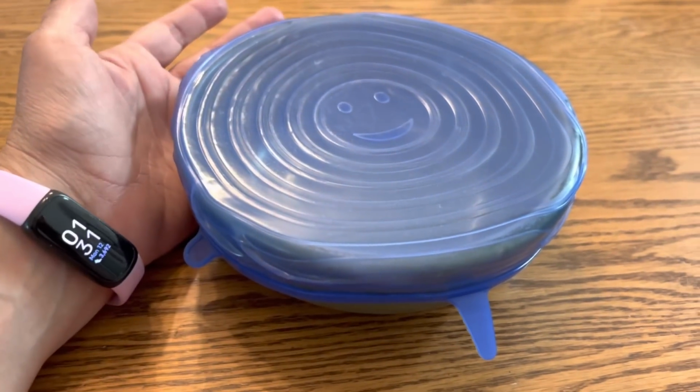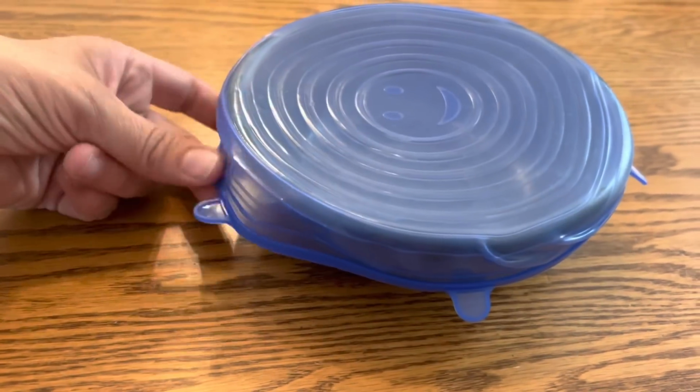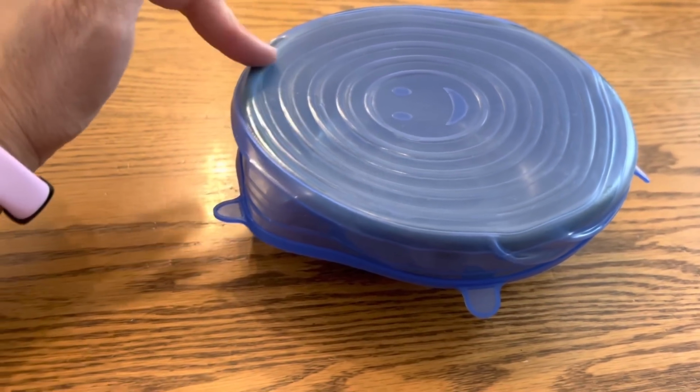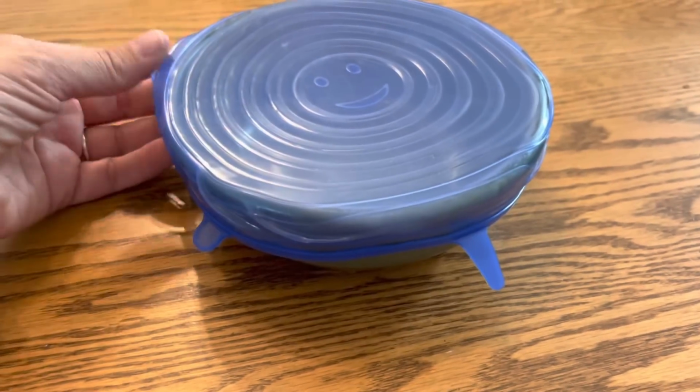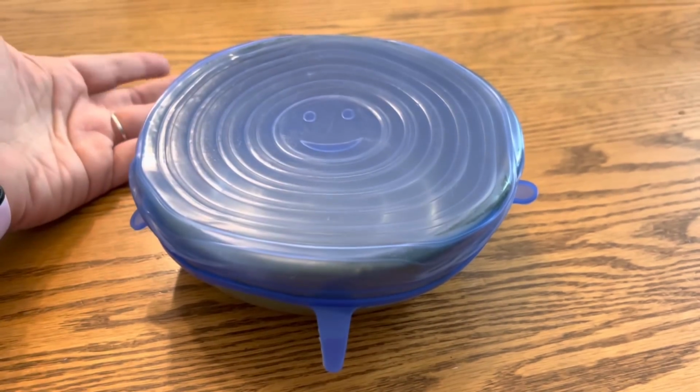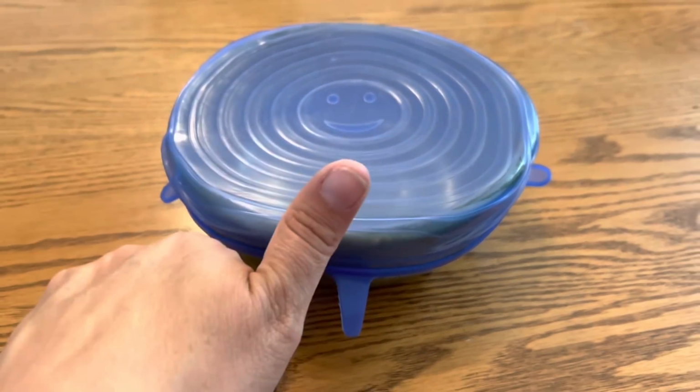Sometimes I shove it in a Ziploc bag. This will be much easier. And there's several sizes. I probably might have been able to do the smaller one. I'll have to figure all that out. But I think these are going to work really well. So thumbs up for this. Thumbs up. Okay, so those are those.